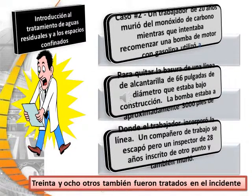In case number 2, a 20-year-old worker died of carbon monoxide when attempting to restart a gasoline-powered pump used to remove waste from a 66-inch diameter sewer line that was under construction. The pump was approximately 3,000 feet from where the worker entered the line. A co-worker escaped, but a 28-year-old inspector entered from another point and also died. 38 others were also treated in the incident.